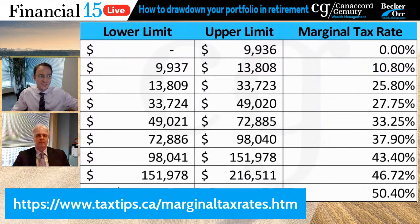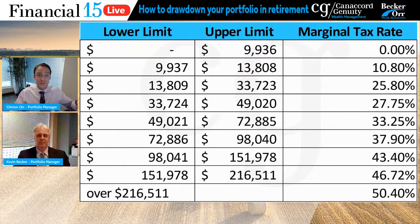However, there's a free website, taxtips.ca. You can see the full URL on the bottom of the screen there. You can go there and they have all of it listed. Simply pick your province, pick your territory, and you'll get a very similar tax table that applies to your location. We're using the Manitoba ones. That's where we live.